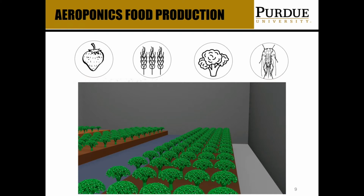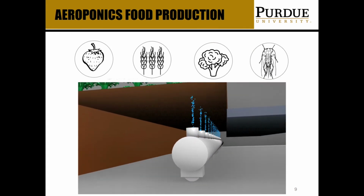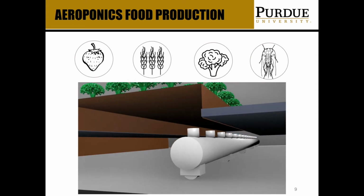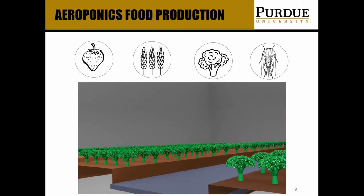Here is a short clip on what a module in our aeroponic building looks like. When crops are grown aeroponically, the roots hang down and mist with the proper balance of nutrients is sprayed onto the root systems. We grow a variety of crops to ensure our citizens have a balanced and varied diet. Some of the examples are depicted at the top of the slide, such as strawberries, oats, broccoli, and crickets. Crickets are actually a great source of protein and are rich in B12, which is key for a healthy lifestyle.